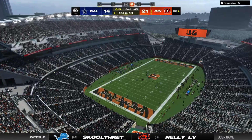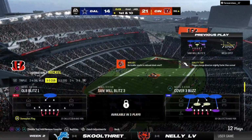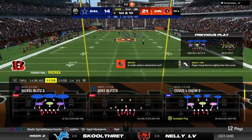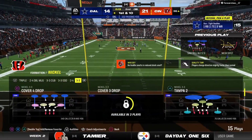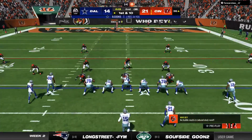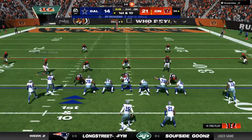And he is tackled inside the 40, not quite to the 35. The Cowboys signal for their third and final timeout as they'll stop it with 13 seconds to play in half number one. So from the 36 now, first and 10.